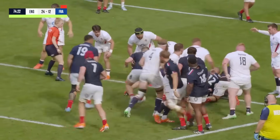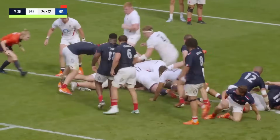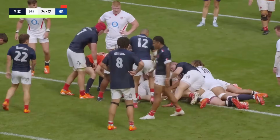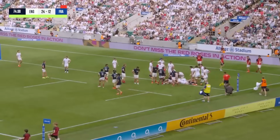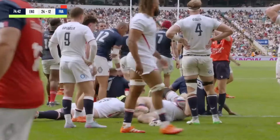denied. Bodies everywhere. One pumping drive from France, and so close to the paint. English arms everywhere. A double blast, no decision yet. Have England done enough? Time off.